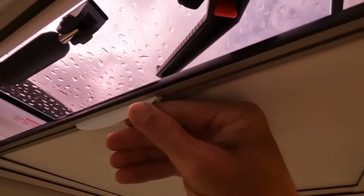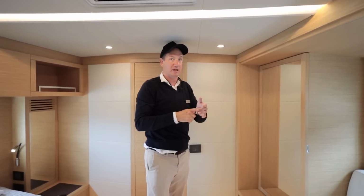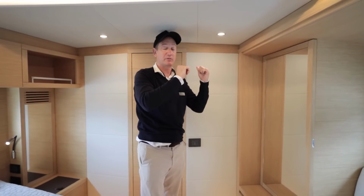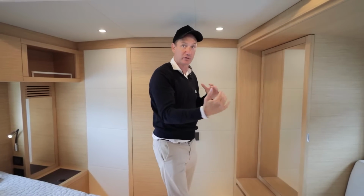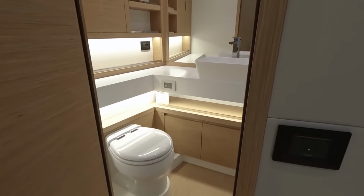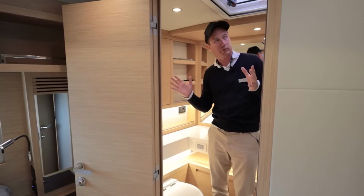mozzie blackout. Nice. Where Pardo have been clever in this cabin is they've put the heads right in the bow. And if you remember, again with a nice little photograph of this boat, the bow rakes forward. That bow line rakes forward, and they've used as much as they can in this as well. I mean, how cool is that? Anyway, how cool is a loo? But we're on a boat.